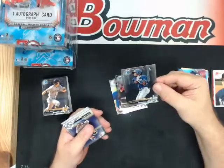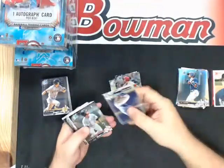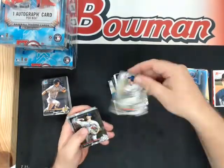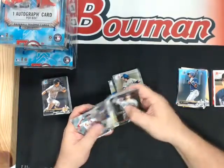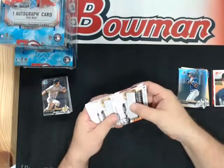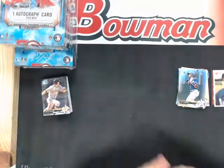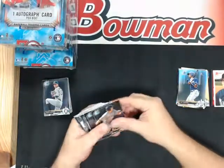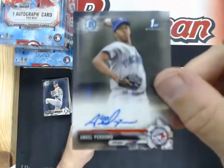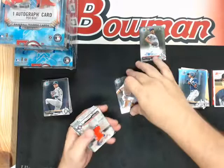There you go, Luis Almanzar, refractor for the Padres, number 499. Angel Perdomo autograph for the Blue Jays. Nice. It's one for you, Steven.